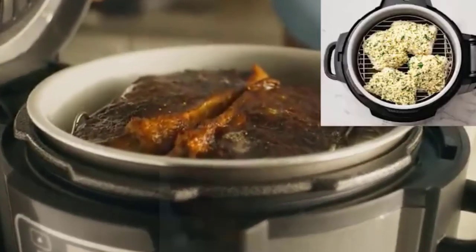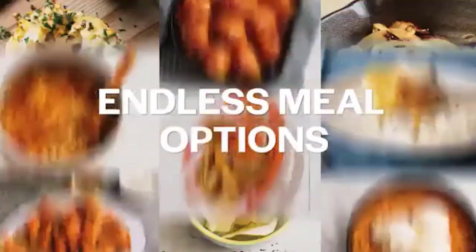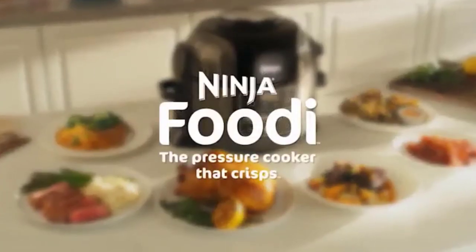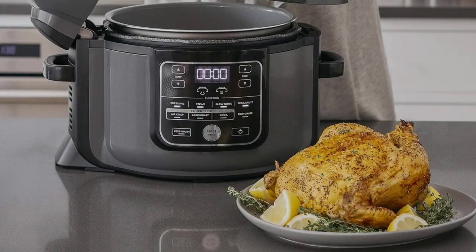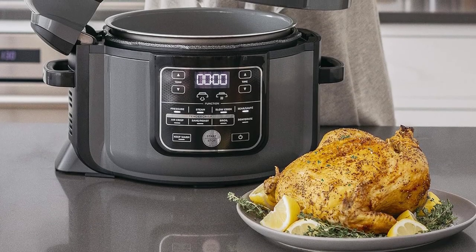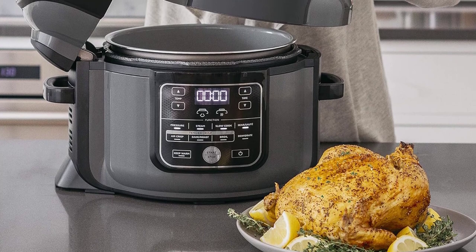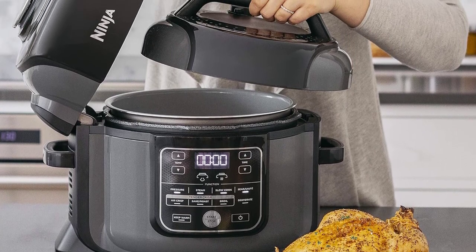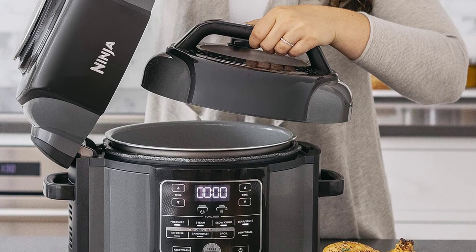The basket included with the cooker is nonstick and PFOA-free. It is also very easy to clean by hand and is dishwasher safe as well. Moreover, you also get the tender crisp technology, which ensures that your meals have a crispy, golden finish. The high gloss finish makes it a standout device in your kitchen.